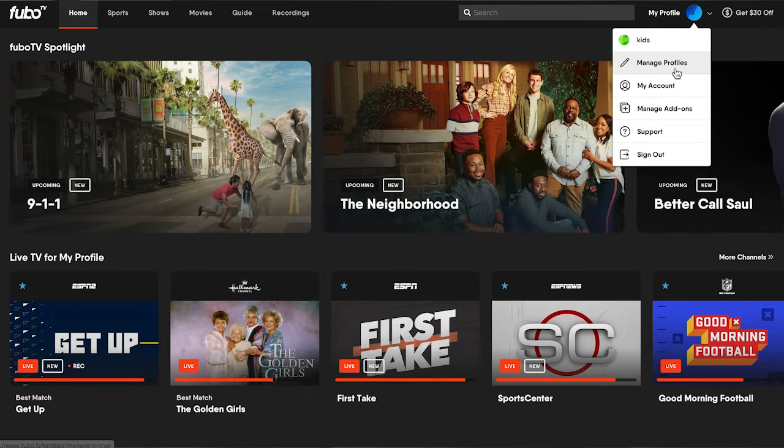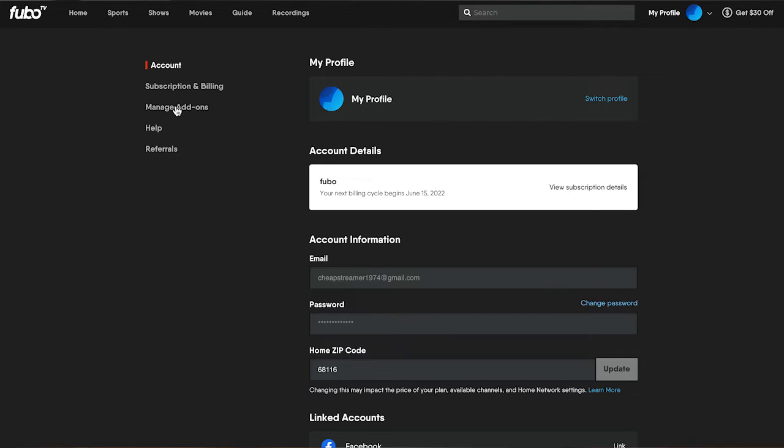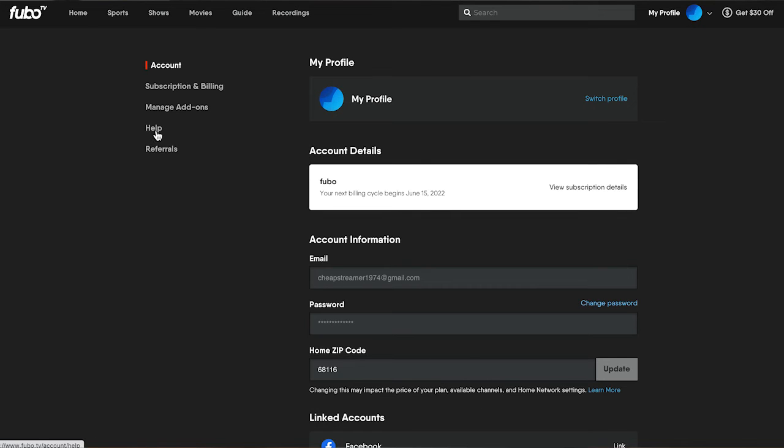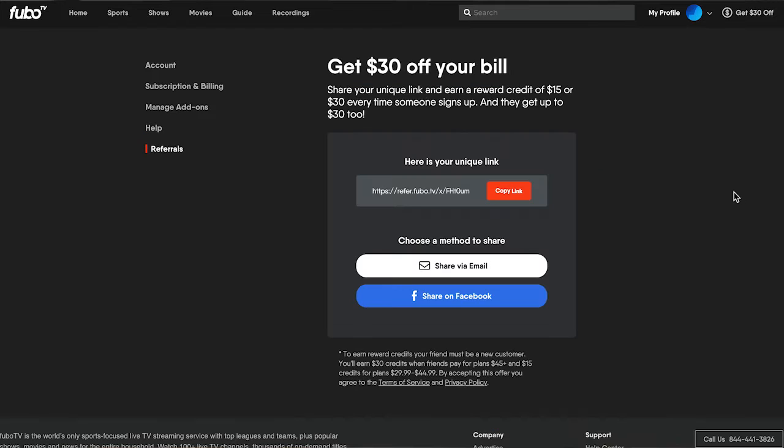A few things to note about Fubo TV that aren't great are that you can't do much in your profile or account settings. On both a TV and computer, the only options are to switch profiles, view the plan you're on, view your account information, manage add-ons, access help, and get a $30 bonus for referring friends to the platform. Though it is worth noting that you can pause your Fubo subscription for up to 6 months here, and all of your settings or recordings will be saved while your subscription is paused. Beyond that, though, you can't set parental controls or filter content by age. It's really honestly not very robust.